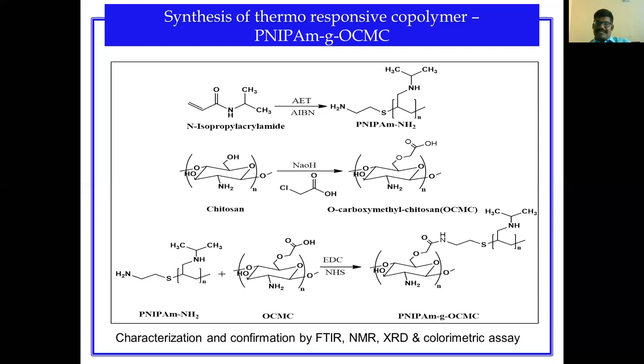In order to increase its LCST, we have utilized chitosan. Chitosan grafted NIPAM polymer system has been developed as a thermoresponsive system, wherein initially NIPAM has been activated by introducing a primary amine group, and in another step, we have converted chitosan into carboxymethyl chitosan.